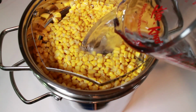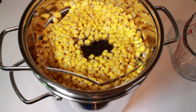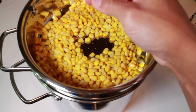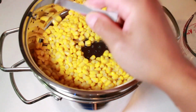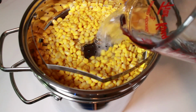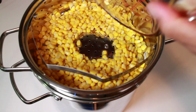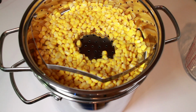And number 3, low calorie and fat content. Steaming vegetables requires no additional fat or oil, making it a low calorie and low fat cooking method. This can be advantageous for those looking to manage their weight or reduce their intake of unhealthy fats. Steamed vegetables can also be a great option for individuals with dietary restrictions, such as those following low-fat or low-calorie diets.